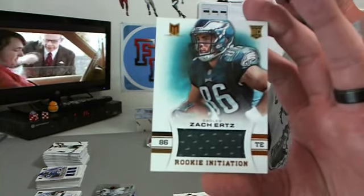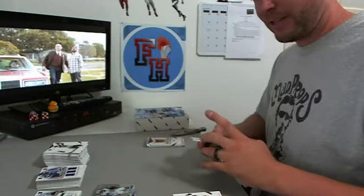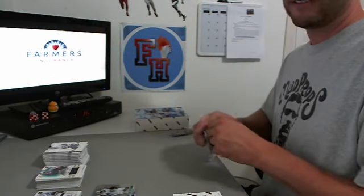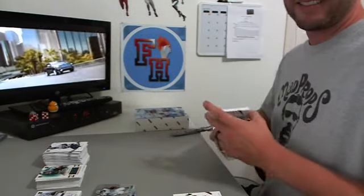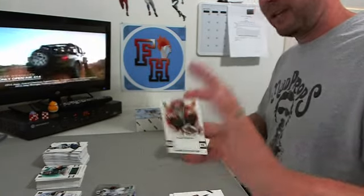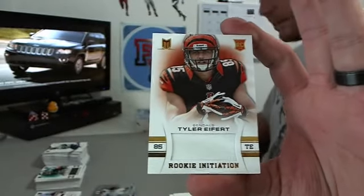Zach Ertz, 398 of 399, jersey for the Eagles. Art V2, in the last pack. It is Tyler Eifert, the 399, jersey for the Bengals. And Code Robert.